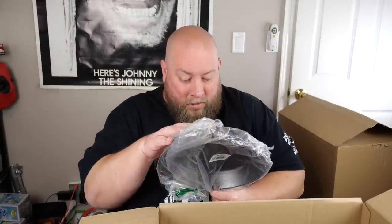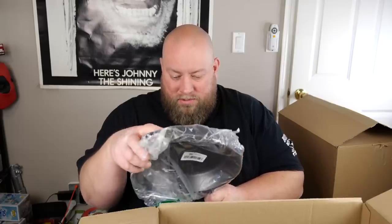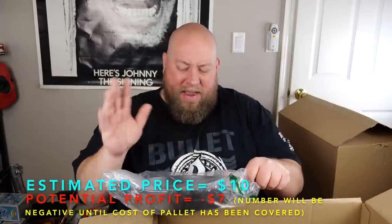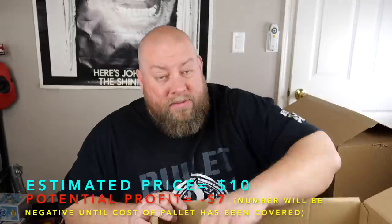Oh, we got a cast iron Lodge pan. Doesn't look used either. I'm going to keep it in this poly bag for the time being. But it has no usage marks on it. This actually might be a new Lodge cast iron pan. About a 10-inch pan, I'd say. So, in that condition, I'll probably charge $15-$20 for that thing.